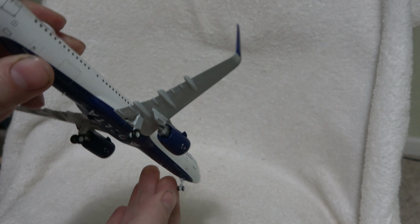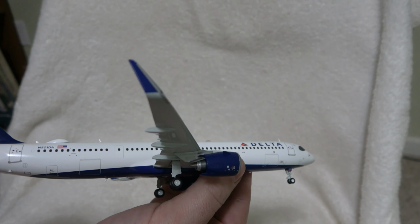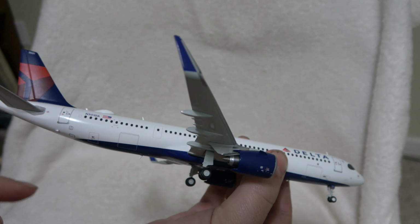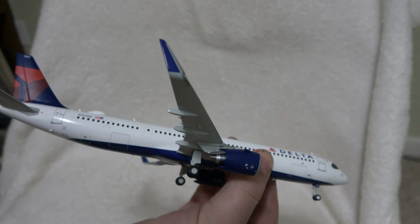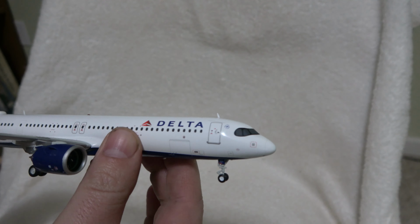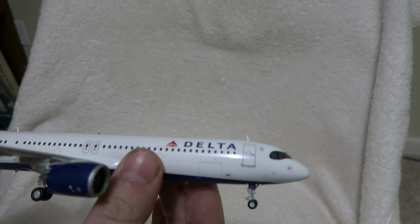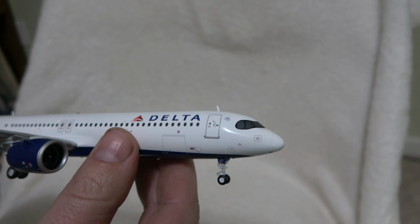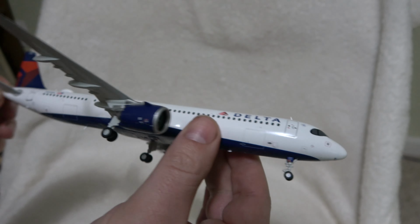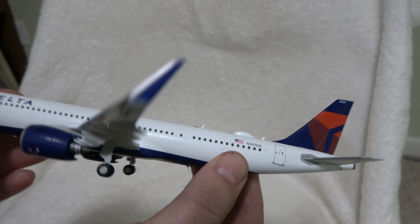Another interesting feature about the Neo, they have the option for the additional center tanks, which actually go into the cargo area in the back bin. It's kind of like a little module, I believe. Delta has taken the option for only one of them, which adds 550 pounds more of fuel, which gives Delta's Neos a 330 statute mile range. So, some interesting facts there about the Neo versus the CEO for Delta's fleet.